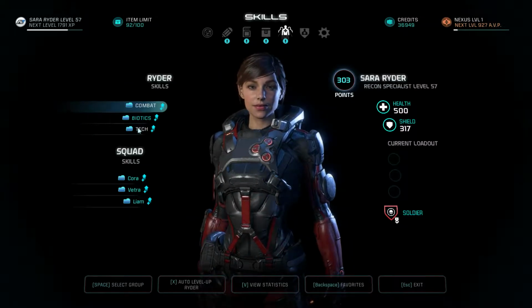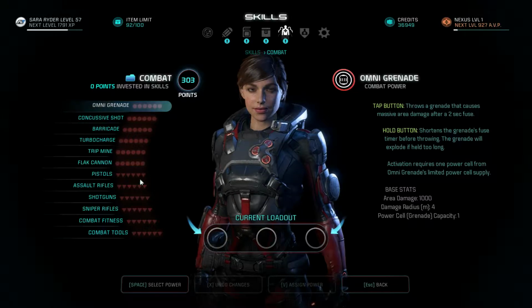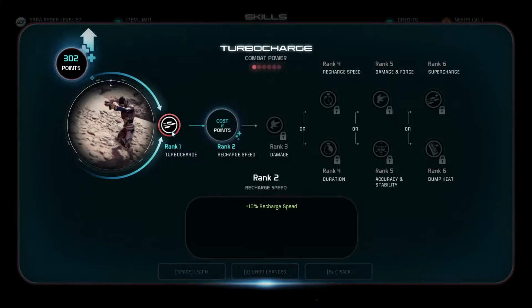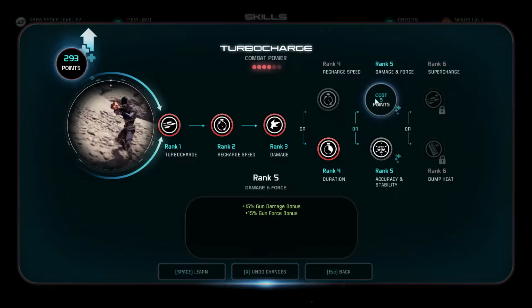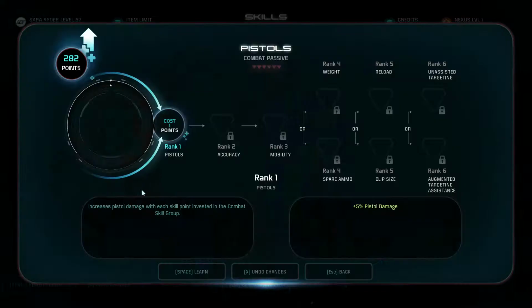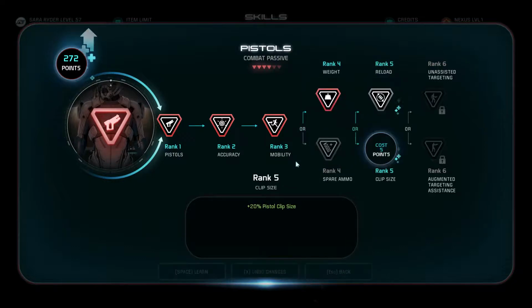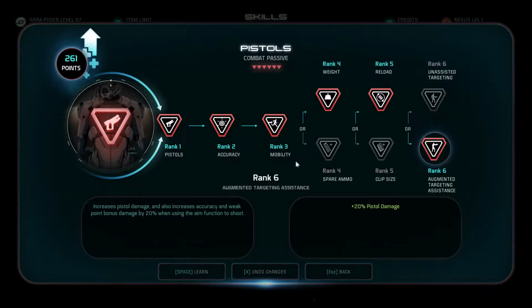The OP build that I have already laid my eyes upon, and I love it, uses a lot of turbocharge, which is a basic staple. Duration, damage and force, and supercharge. You also use pistols, weight, and spare ammo. I don't remember which one I went with. Let's go with reload. And let's go with assisted.